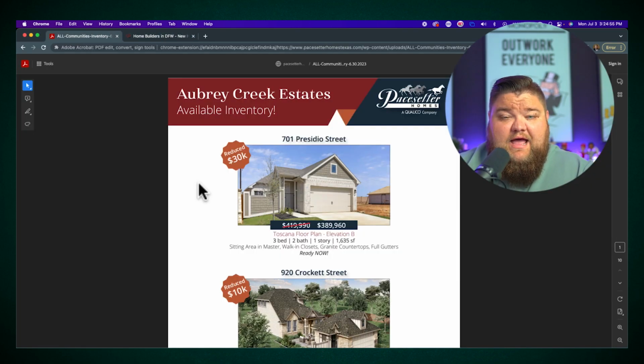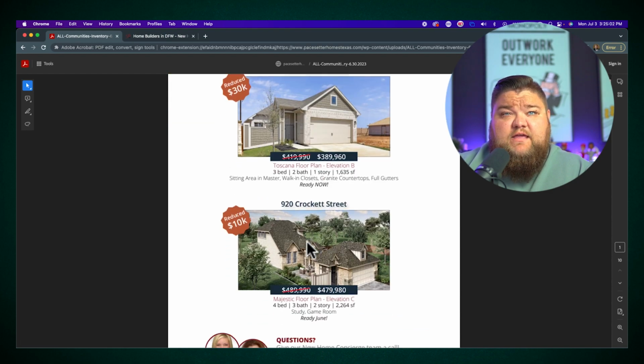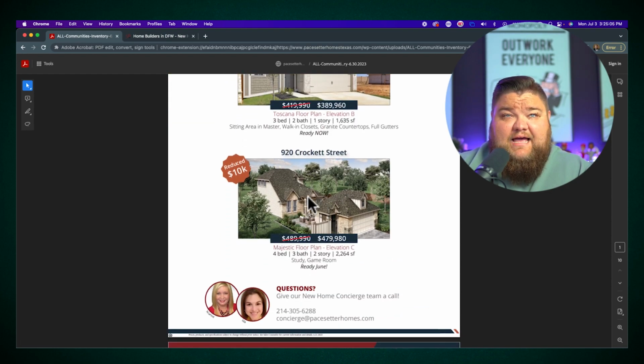This is Aubrey. These are going to be a little bit smaller lots, probably 40-foot lots. So we've got a 389, 1,600 square feet. We've got a 479, which is a really unique product. You can find a video about this courtyard product on my YouTube page. We'll probably link it in the cards. It's a very Central Texas vibe product where your garage is detached on the front side and it creates one singular yard that's a courtyard, so a front and backyard courtyard. They have this in Aubrey. They also have this in Melissa as an option. So 479 there.